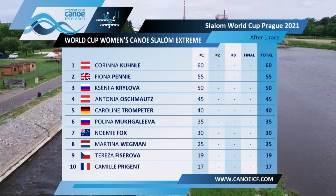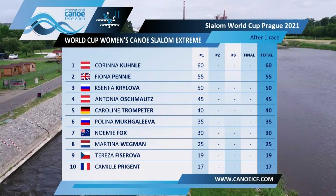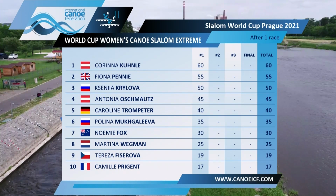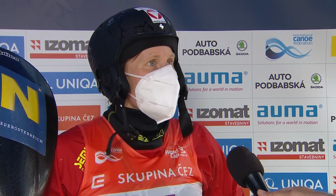This is the confirmation of the World Cup point standings after the first leg here in Prague. All these girls, and it was just such a battle today, and it was good fun to race, and I really like to see that the women are pushing it so hard.